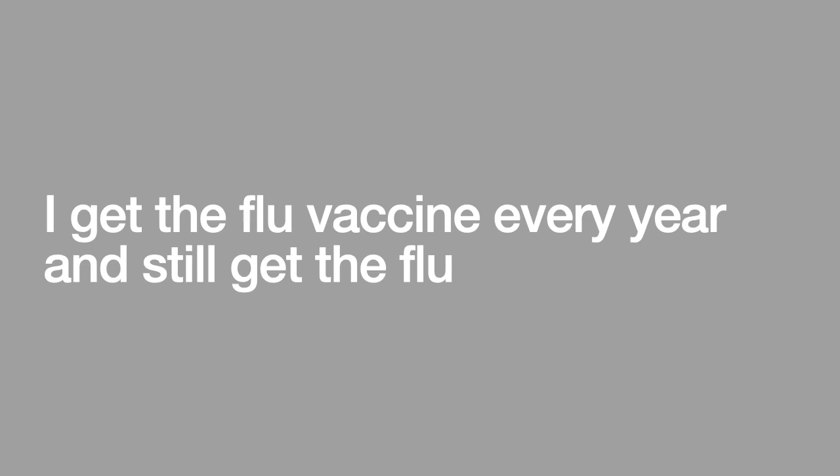I get the flu vaccine every year, and I still get the flu. The only thing in common here is the word vaccine. The flu vaccine is not the COVID-19 vaccine. They are different in structure and design. The COVID-19 vaccine is effective for the SARS-CoV-2 virus, which has so far not changed. This is similar to other vaccines you have received, and they may remain effective because disease communication is low.